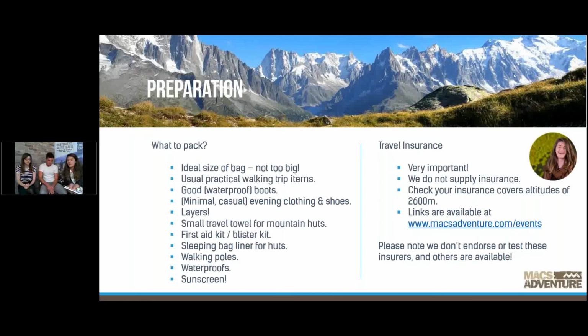Perfect. Hi guys, I'm Minna, and I'm going to help guide you through what you need to pack for this trip. Packing is one of the, I find, always quite exciting parts of a trip because you're getting ready for all the fun you're going to have. But it can also be a little bit daunting because what do you take with you? What do you need? What do you not need?